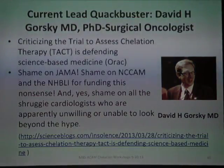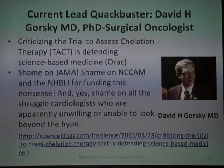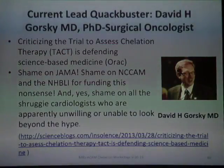Here's the lead quackbuster, probably David Gorski from Wayne State University. Got his initial fame with anti-vaccines.